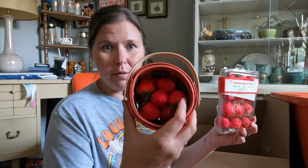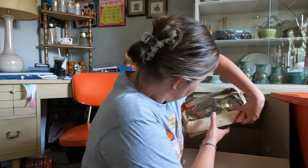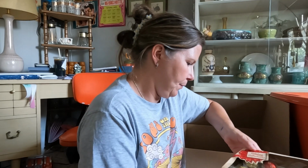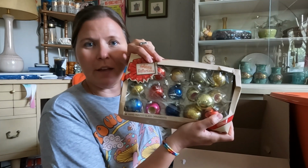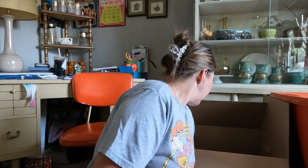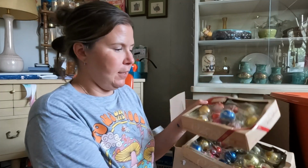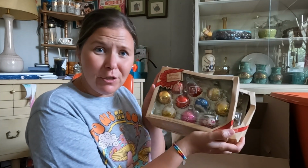There's also a basket full of some more. And she also picked, let me see if I can get them out of here without dumping them or breaking them, 2 packages of these really sweet glass ornaments in all the colors. There's another box in here too. Some of them have the little cutouts. Just really, really sweet.